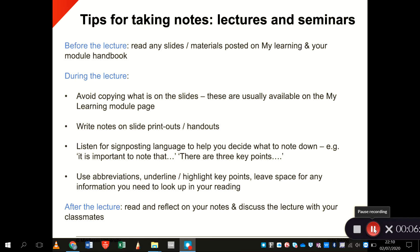What is the information that maybe is mentioned on the slides, but the lecturer will probably elaborate on during the lecture. Also look out for the signposting language, so the transition phrases you'll hear, they signal the changes of ideas, the changes of topics. You might want to learn to use abbreviations. So for example, the words that are commonly used, how can you write them quicker, retaining the meaning. And the last stage is after the lecture.